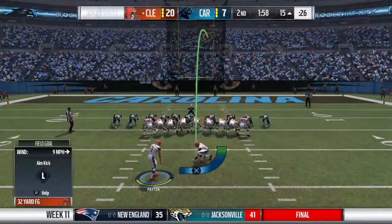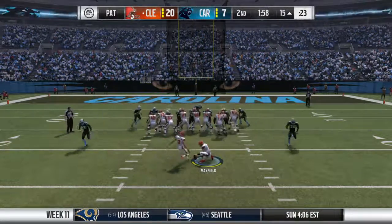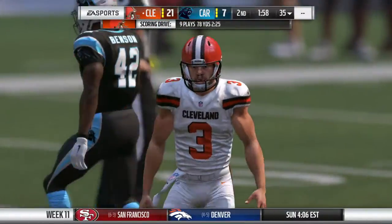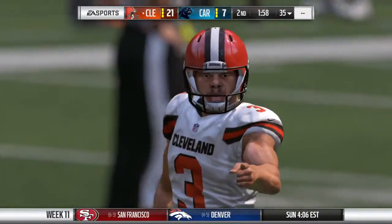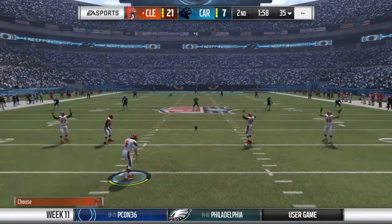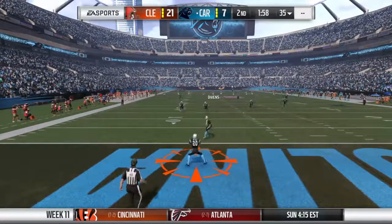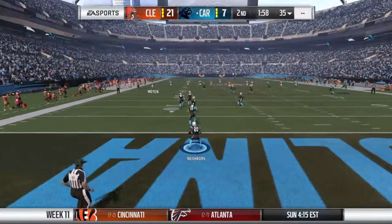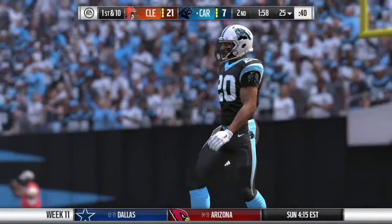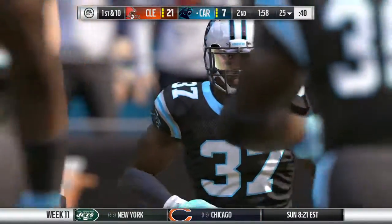A try here for the extra point. It's good, and it is now 21-7. The Browns kicking team out there now as they'll send this one away. This fielded a few yards into the end zone. Some might have returned that one. He won't. He'll go down to a knee, and they'll start the drive from the 25.